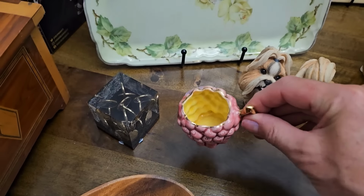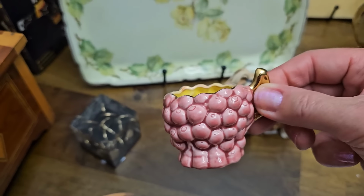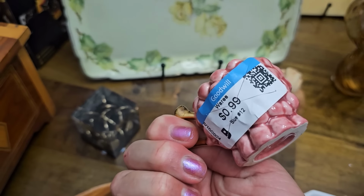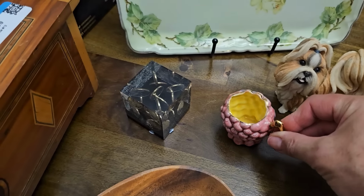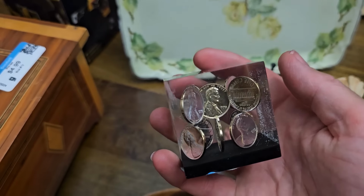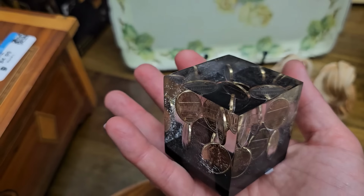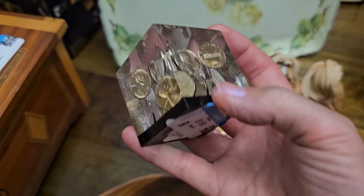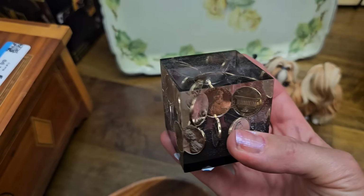This piece is lovely if you collect miniatures. It's a little cup. It's a bunch of grapes with a gold handle and a yellow inside. I paid $1 for it, and I am asking $12. This is a lucite paperweight filled with shiny pennies. They're all dated 1979. So if that year is special to you, this piece is ideal. I paid $2 for it, and I am asking $18.